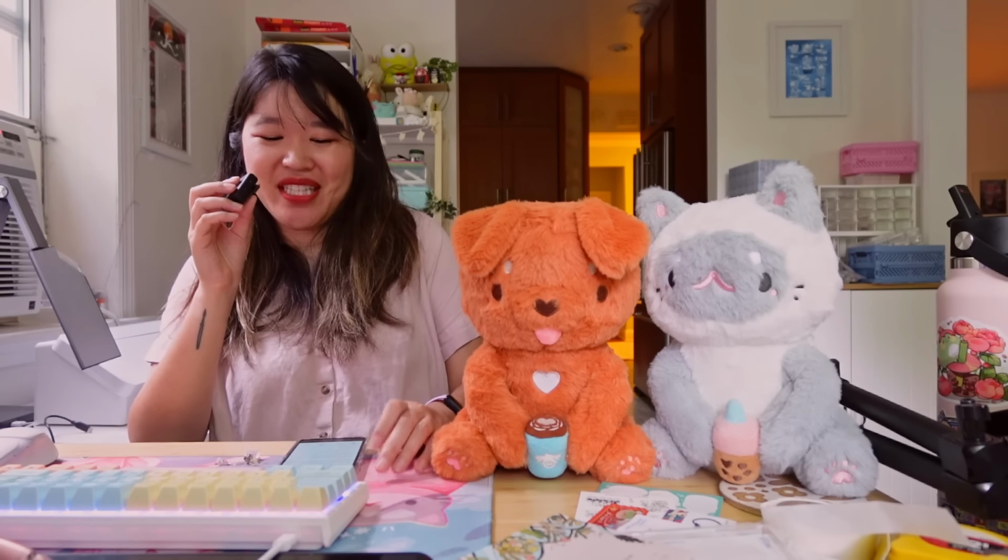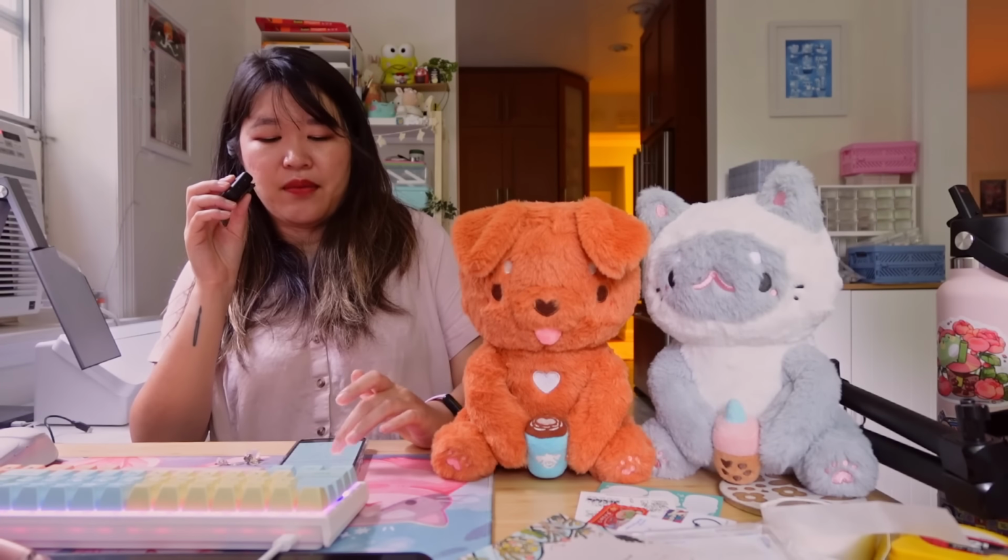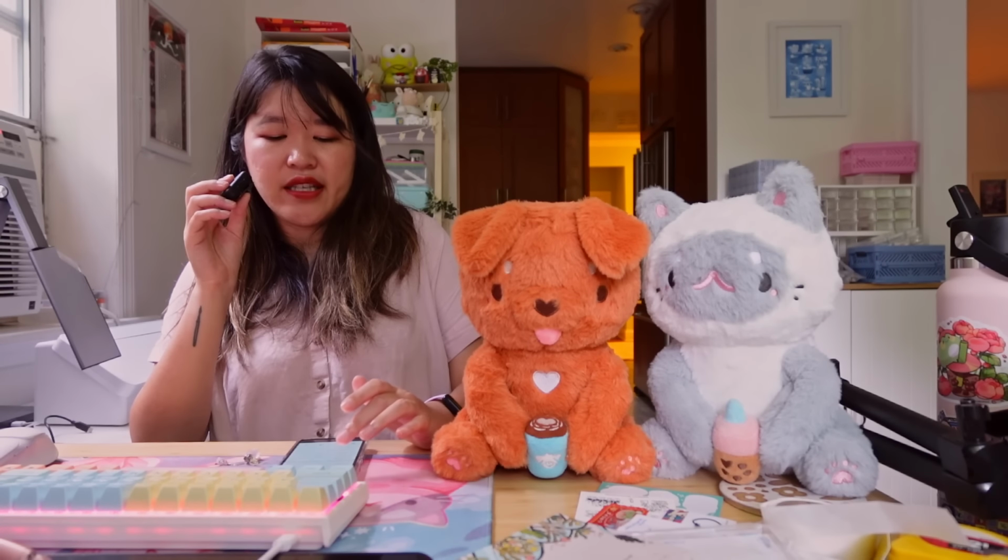I'm still debating if I should restock, because I do have two more hair claw designs in my head that I would like to make, and I don't know if it's overkill to have three designs in the shop or if I should just wait and just have the two. So you guys let me know in the comments. Yeah, and that's pretty much it.